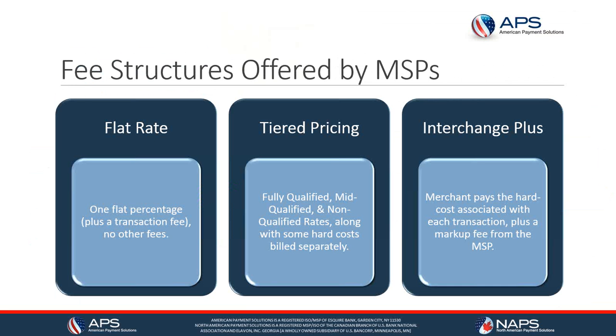And that's really what Interchange Plus is created for. With Interchange Plus, merchants pay the hard costs associated with each transaction, meaning coming from the card brand. So if you accept a Visa debit card and you key it in as credit, the hard cost on that transaction is 0.05% plus 22 cents. So rather than paying 2.1% on a tiered structure or 3.5% on a flat rate, you're paying that plus whatever the processor charges on top of that. Even if they charged you 0.5% on top, you're still only paying 0.55% on Interchange Plus instead of 2.1% on a tiered structure. So it's much more transparent, and it offers you as a merchant the ability to get much, much lower fees on those cheaper cards.